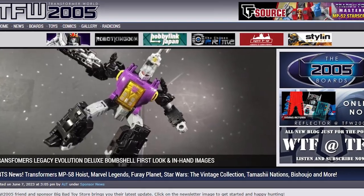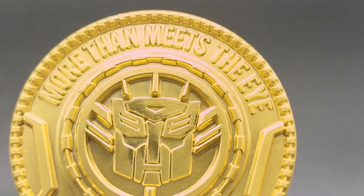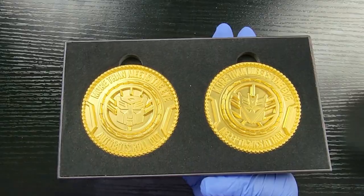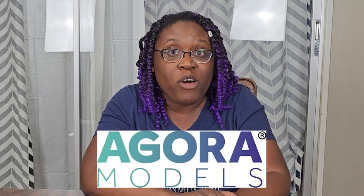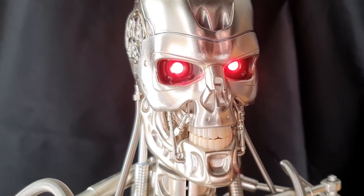But anyway, lately I have been lucky enough to come across some really memorable items, thanks to Transformer World, a website that every now and then I take a peek at because they have great articles and great information. If it wasn't for them, I wouldn't have gotten that really nice box set of the Transformers movie that came out a couple of years back, or those 24 karat gold plated limited edition coins. And now, once again, all thanks to them, I stumbled across a happy accident. It is a website called AGORA Models, where they have made everything from model cars to even the T-800 Terminator robot. And now they have actually featured Optimus Prime, G1 series, of course.